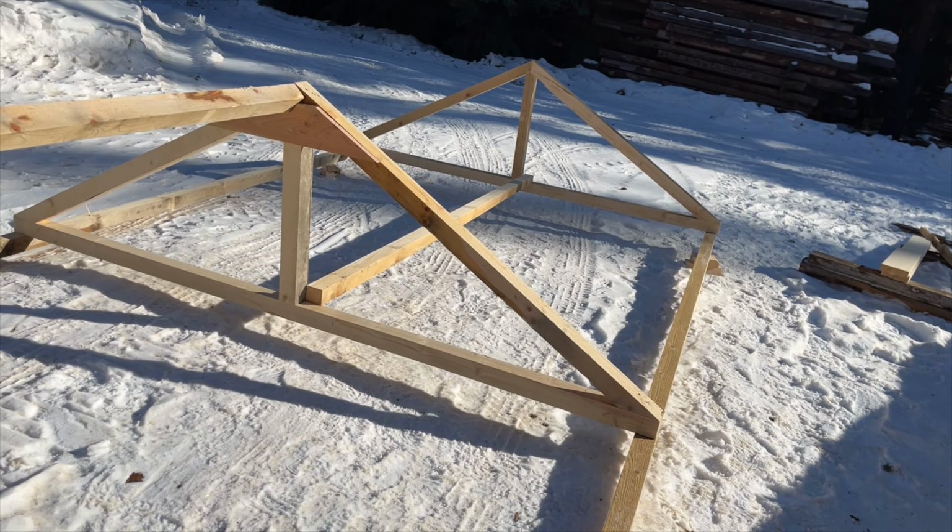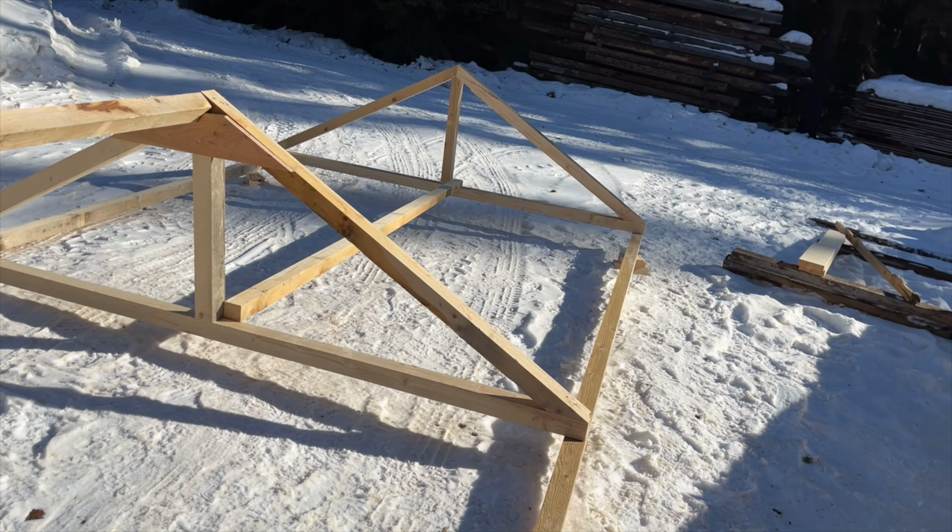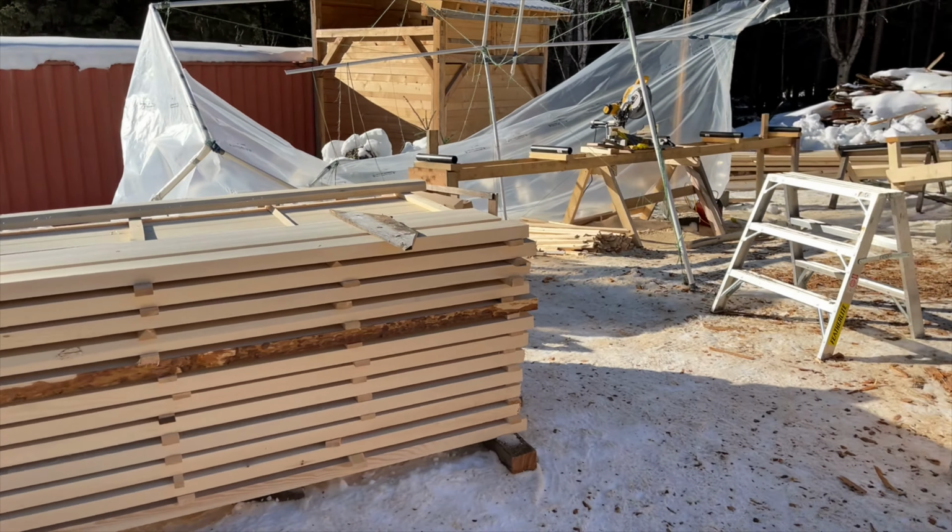The spans between trusses is about 10 feet. If it was structural, it'd be like 2x12 for 10 foot span. So definitely a little low on strength factor. So there's lots to do, only limited time to do it in. So I'm gonna get as much done as I can today.